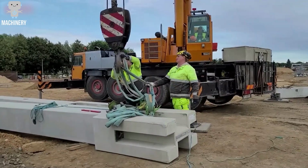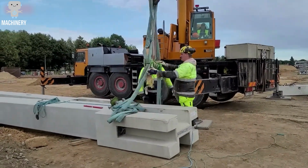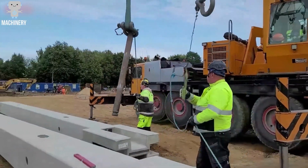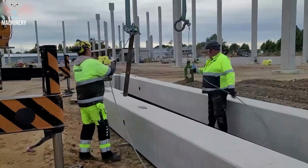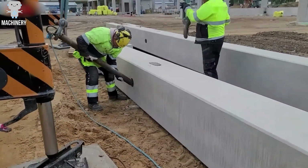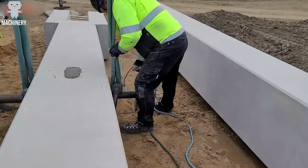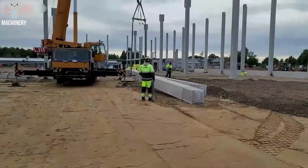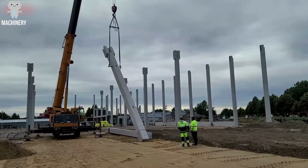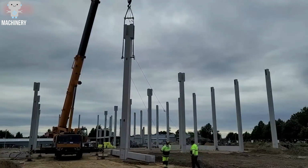Preparation. Foundation work. Before precast elements arrive, the foundation is prepared according to the house plan, ensuring a level and stable base. Delivery. Precast walls, floors, and other components are manufactured off-site in a controlled environment. These individual parts are then securely transported to the building site. Equipment, cranes, forklifts, and other heavy machinery are necessary for precise placement and lifting of the precast elements.